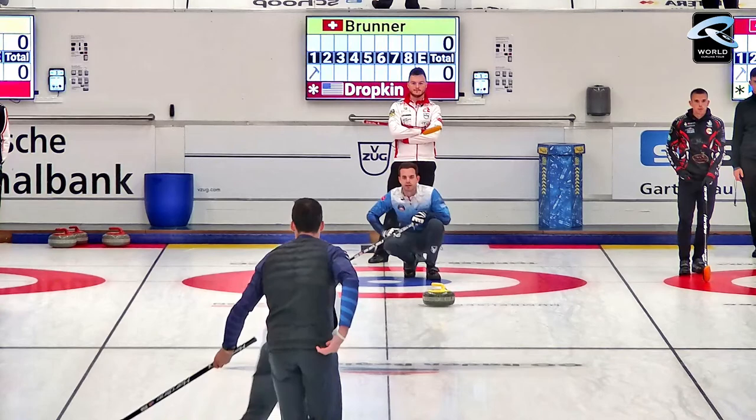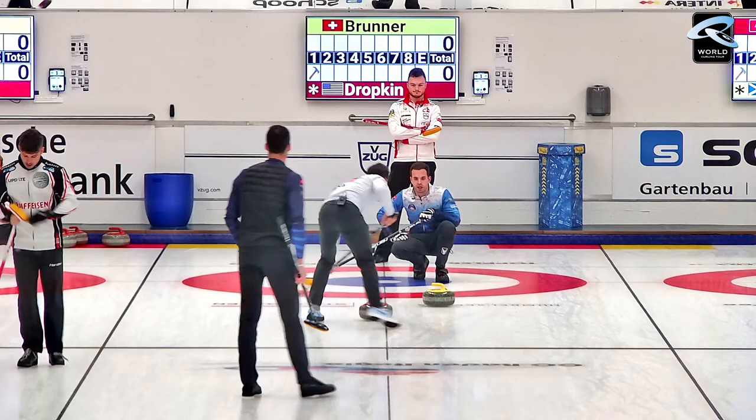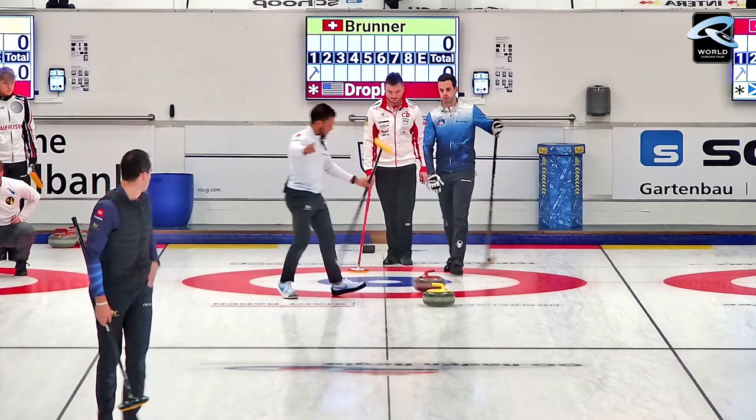So we are in the first end. Just one stone played. Team Dropkin with the hammer. Team Brunner set up that guard on the right, where we see that come around from Team Dropkin. Well played, just in front of the T-line.